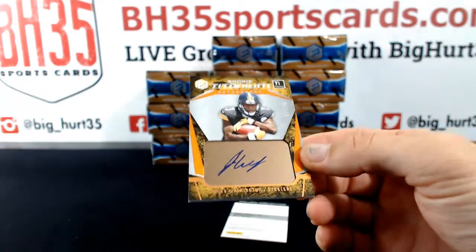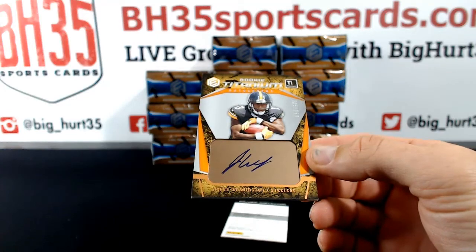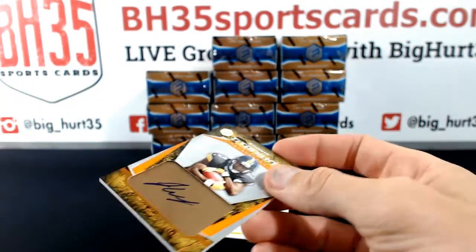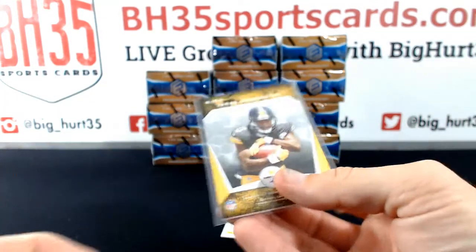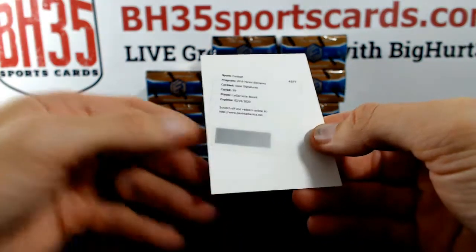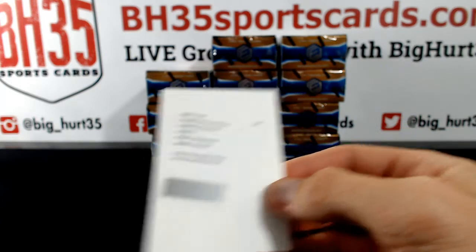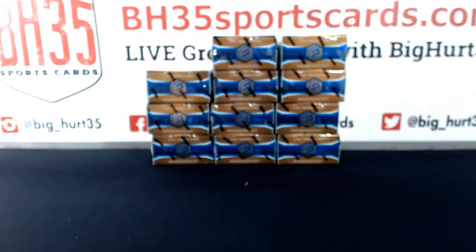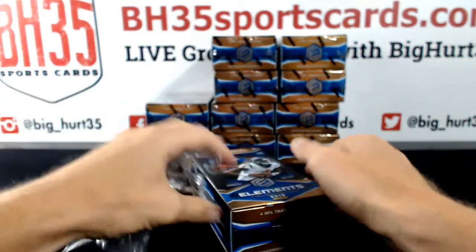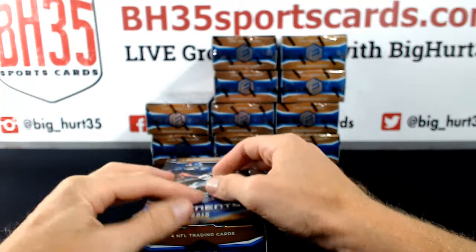James Washington /350. A gold insert auto. Oh, gold, silver, whatever it is. Wonder if it's real. Probably not, right? And a redemption for LeGarrette Blount. I have to double check his team. He's on the Lions now, isn't he? I don't know what he's at, who he's on the checklist.